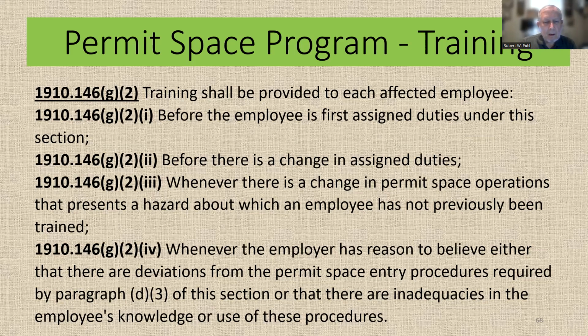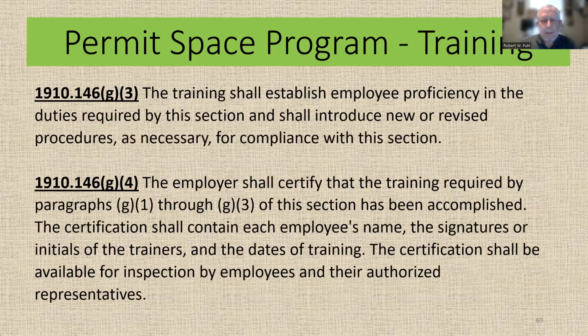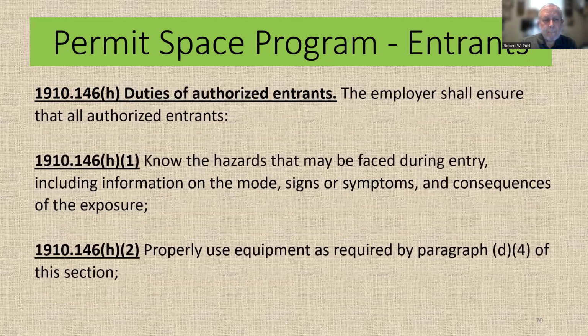The training shall establish employee proficiency in the duties required by this section and shall introduce new or revised procedures as necessary for compliance with this section. The employer shall certify that the training required by paragraph G1 through G3 of this section, which we just talked about, has been accomplished. The certification shall contain each employee's name, the signatures or initials of the trainers, and the dates of the training. The certification shall be available for inspection by employees and their authorized representatives.